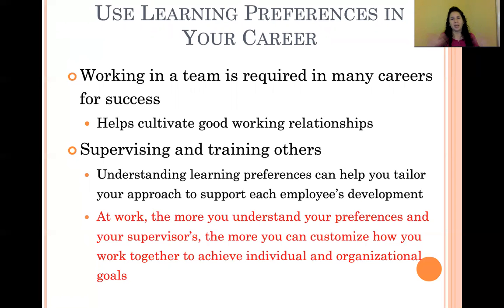And so that's going to happen in your job, hopefully. And so the more you understand the people that are in that meeting, the more you can tailor it. My goal would be to capture the visual learner, the auditory learner, the kinesthetic learner, and the read and write learner. I want to capture everyone because they could all be there in my audience, right?